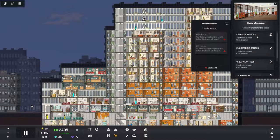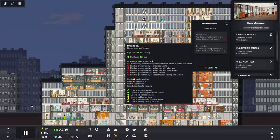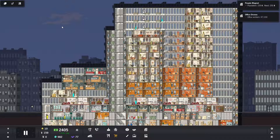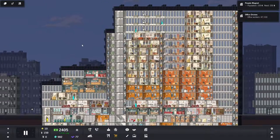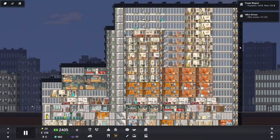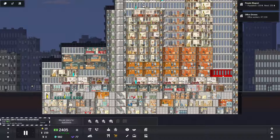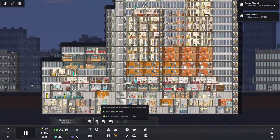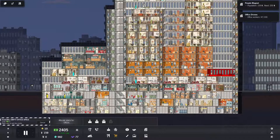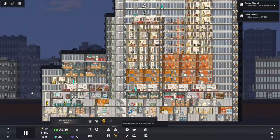Yeah, I don't think we're going to be able to get any of the stuff here. We need a lot more clothes, and shops and stuff before we can properly get a lot more higher level offices. But that's okay, to be honest. No, nothing that would really fit in here. It's a little bit annoying. Is there any office structures that would fit in here? Could get... Nah. Don't really want to do that, to be honest.